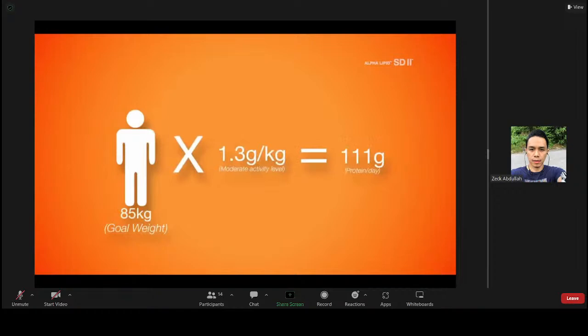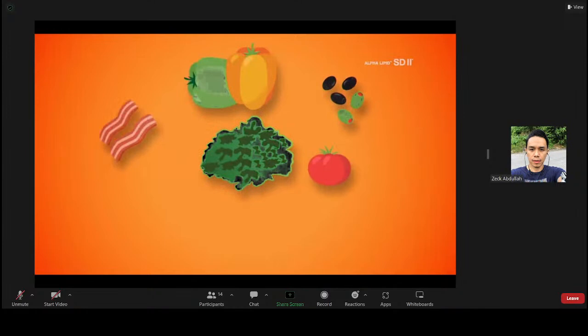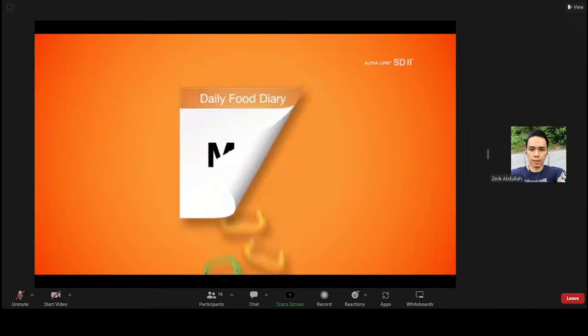Before heading to the market, plan your meals from the recipes provided in the SD2 toolkit, or create a menu of your own. Step 6 is to track your eating habits. Print out a week's worth of the daily food diary and keep track of what you're eating and drinking while you become familiar with the program.